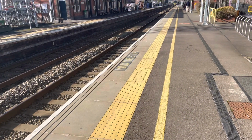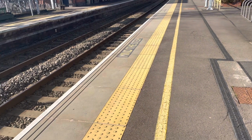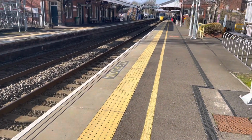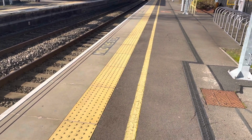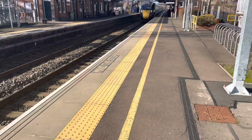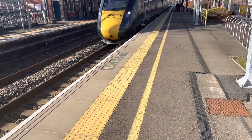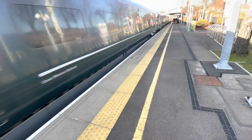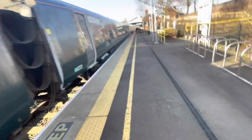Here comes the train which is going to take me to Honeybourne. Another IET, because they're the only ones that run down this line at this time. There are 165s and 166s as well, but I'll explain that later. What have we got? 800-032, I saw this one earlier. I'm in the first class section. I need to move up. Whoops.